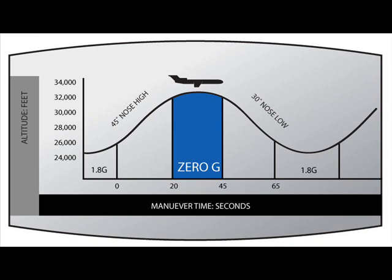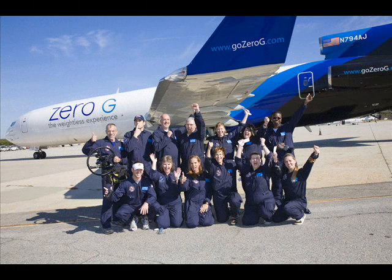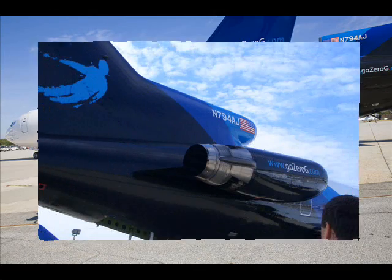At this point, we felt about 1.8 Gs pushing on us. Weight-wise, that's like a 100-pound person now weighing 180 pounds. At the top of the parabola, the aircraft is then pushed over, falling 8,000 feet or so until the plane is pointed down at a 30-degree angle. And it's at that moment that you feel the effects of zero gravity. We experienced 15 parabolas. However, astronauts experienced 40 or more.